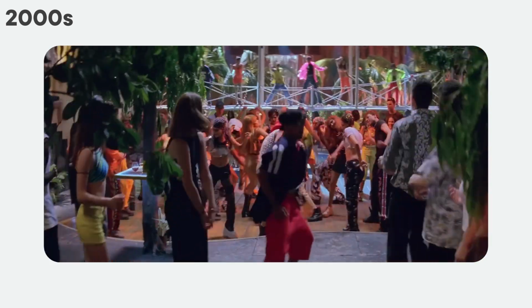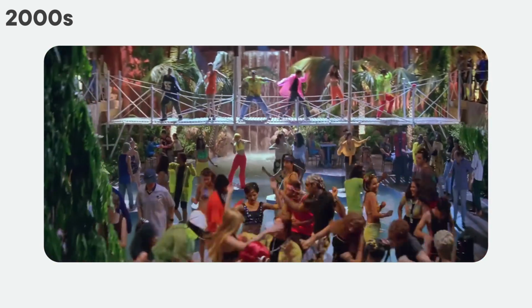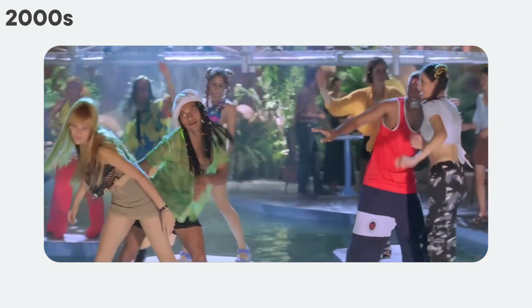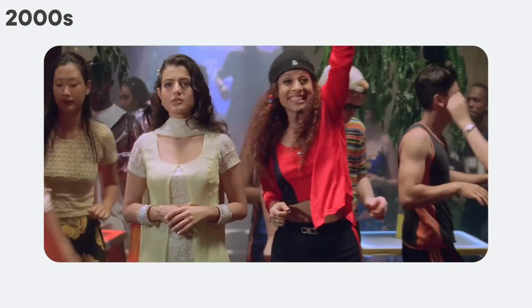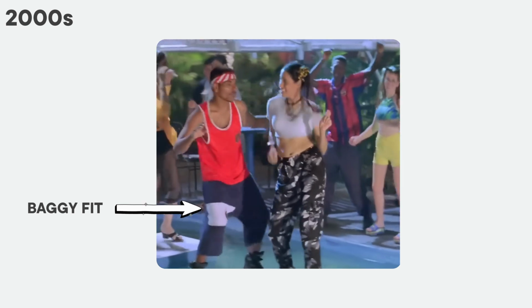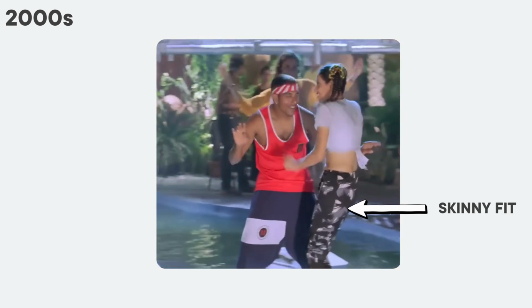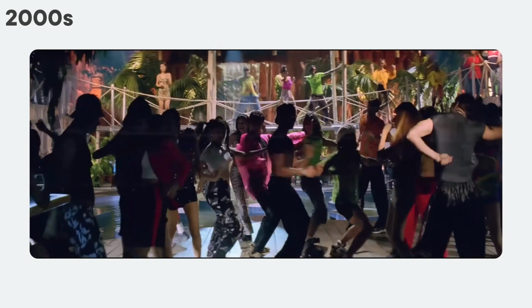I don't know if you guys remember this very popular song Ek Pal Ka Jeena from Kaho Na Pyar Hai. If you look at the outfits that people are wearing here, some of the people are wearing pretty tight skinny fits and a few people are wearing those hip hop oversized fits. Like this guy in red. If you look at his shorts, they're super loose. But if you look at the girl next to him, she's wearing super tight, skinny fits. This shows that this was a transition period. Neither fit was completely in.